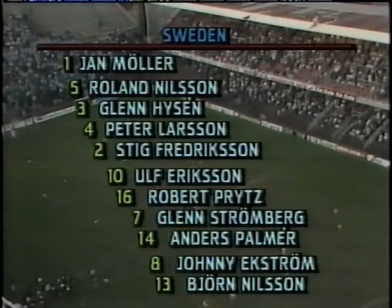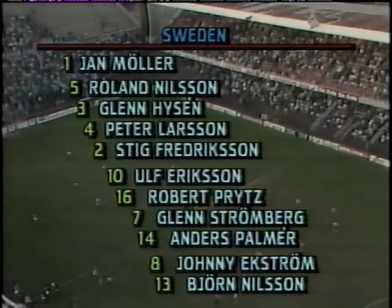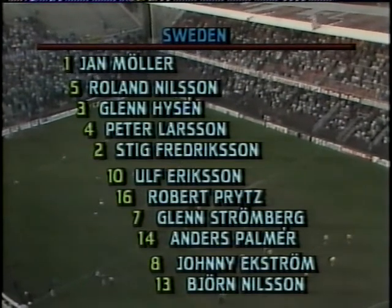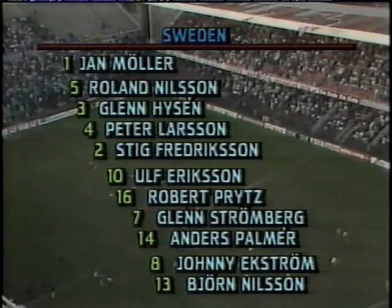Sweden are among nine home-based Swedes who are semi-professionals and have other jobs. The two exiles are number 7, Glenn Stromberg from Atalanta in Italy, and number 16, Robert Pritz, the former Glasgow Rangers midfielder, now with the Swiss champions, Young Boys of Bern.